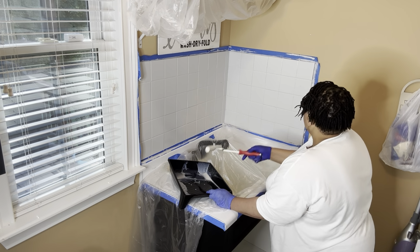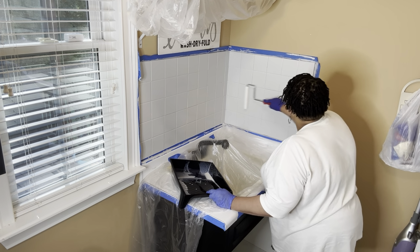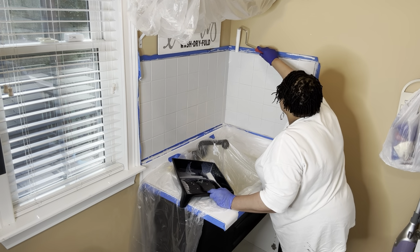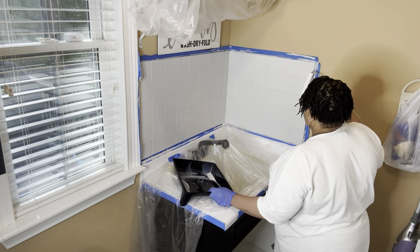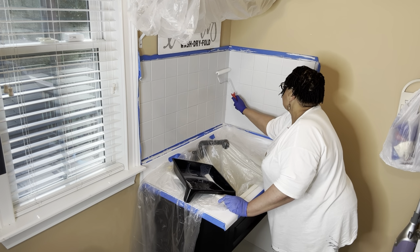Didn't want to overdo it. Just give it a new update by making a few changes. That's all I had to do. Make a few changes. And I think I have a really nice laundry room.